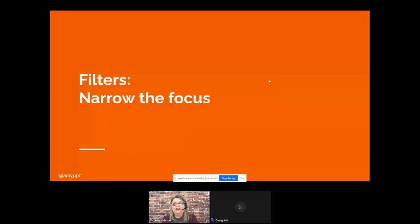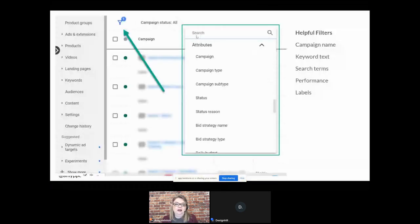Now, filters are going to narrow the focus for you. In your statistic table, you can go up here to a filter. There's all sorts of things you can choose from, and if you're not familiar with this, I recommend taking some time to get familiar with it and see what might be useful for you. Some filters that I use that are helpful are campaign name, keyword text, search terms, performance, and labels. Performance would be like, what spent less than $50, or which of all my campaigns or keywords didn't have a certain click-through rate. I can start looking at that to really focus on a specific question I'm trying to answer.